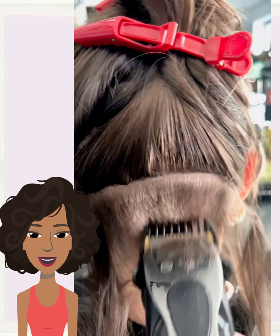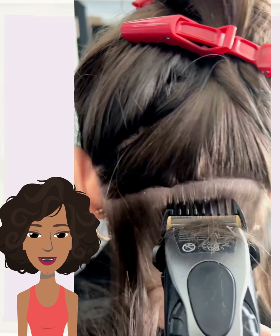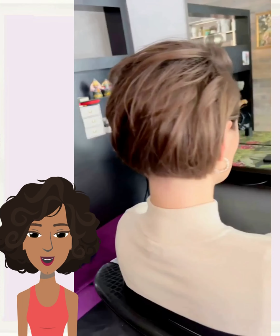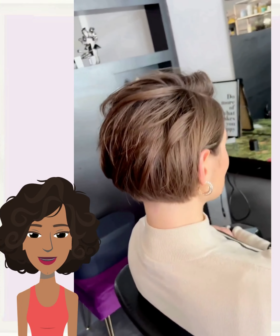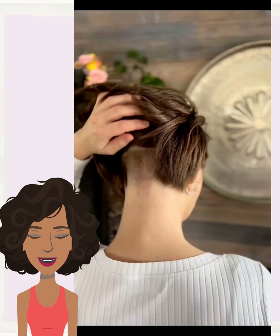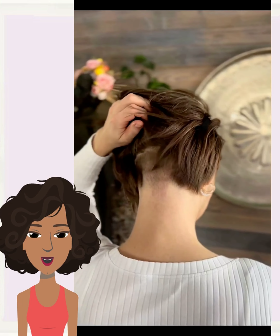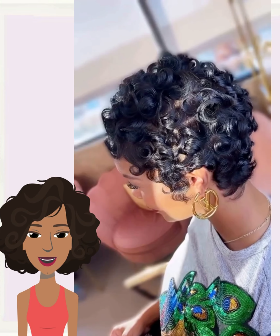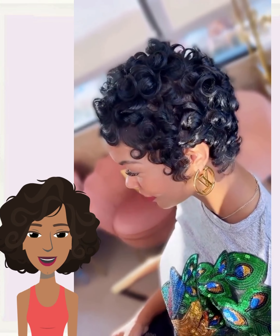And then we move on to someone who has a bob. The stylist has the clippers going here in the back. Oh, it looks like she got a nice little undercut. Very cute. And she can wear the top portion in a little mini bun, showing off the shaven nape area. Undercuts are still very much so in style.